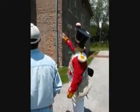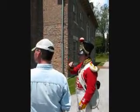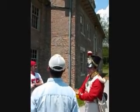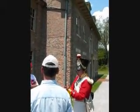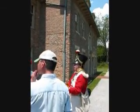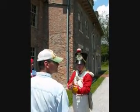This is the 1863 laundry and bakery for the insane asylum. Now, I'll give you a little bit of a heads up on why all of a sudden there's an insane asylum here at Fort Malden. Fort Malden, of course, was used during the War of 1812. It was captured by the Americans in 1813. It was given back to the British at the end of the War of 1812 in July of 1815.